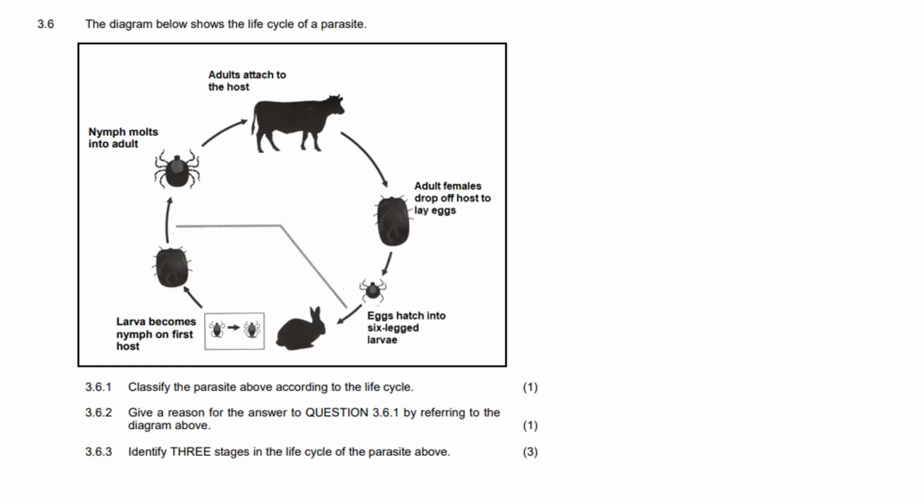3.6, the diagram below shows the life cycle of a parasite. So you have a parasite showing a tick going to a cow, then it goes to a rabbit. Classify the parasite above according to life cycle. It's going to a cow, then a rabbit, so it's a two host. If it were only a cow, it would be one host, but because there are two animals involved, it's a two host life cycle.